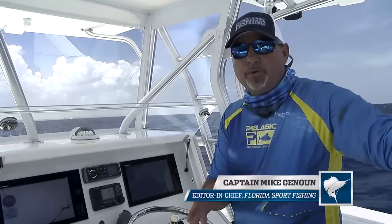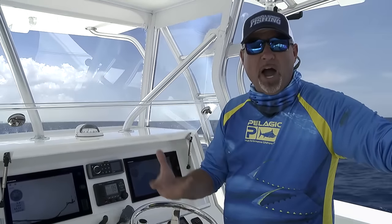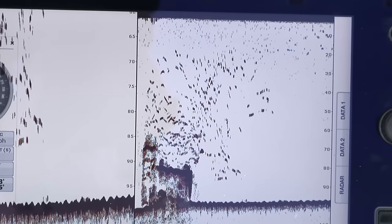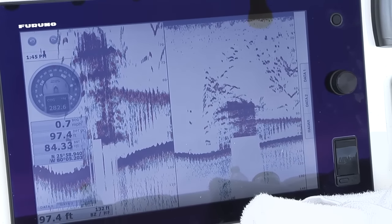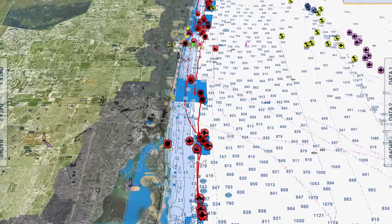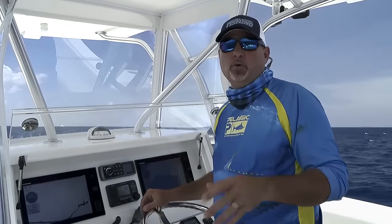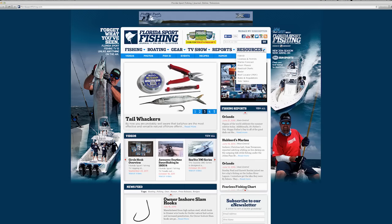Hey guys, on today's Pro's Tip, I want to talk to you a little bit about wreck fishing. You know, wrecks are fish magnets. There's no doubt about that. They attract a wide array of forage species, and in turn, all of that bait and the abundance of baitfish and crustaceans attracts a wide variety of bottom fish and midwater predators. Absolutely awesome. And we're fortunate around the entire state of Florida to have an extensive artificial reef system. If you're not sure where to start, visit floridasportfishing.com and check out our reef locator under the resources tab.